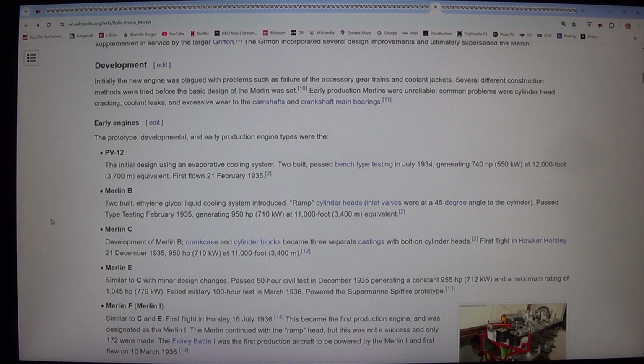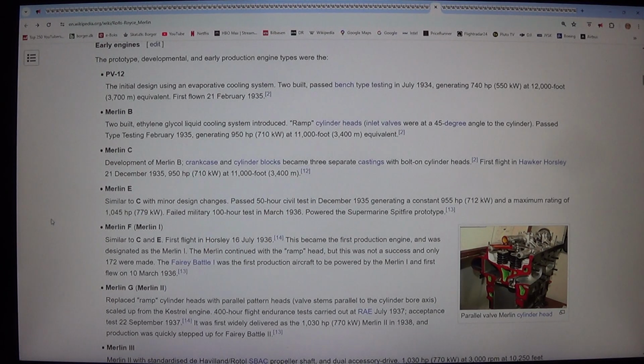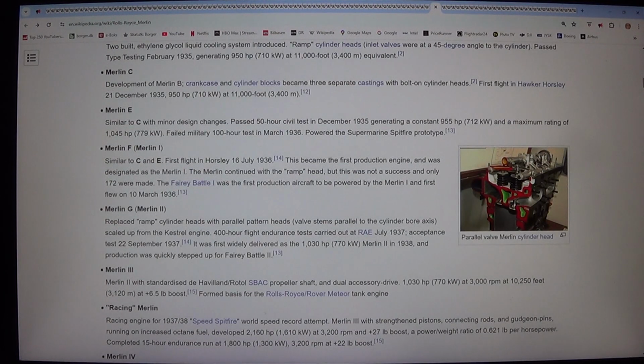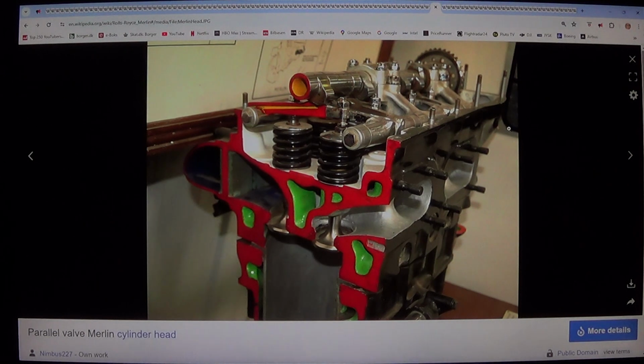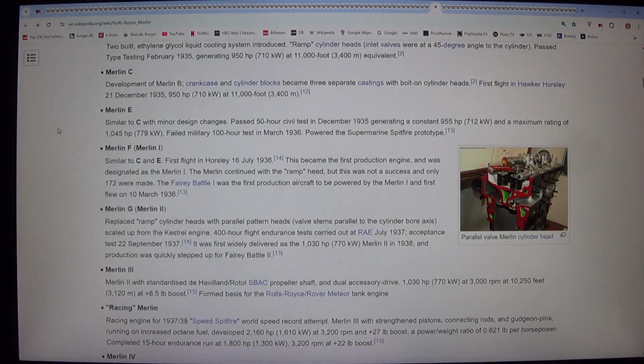Merlin C. Development of Merlin B. Crankcase and cylinder blocks became three separate castings with bolt-on cylinder heads. First flight in Hawker Horsley, the 21st of December, 1935, 950 HP, 710 kilowatts, at 11,000 foot, 3,400 m.